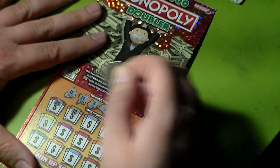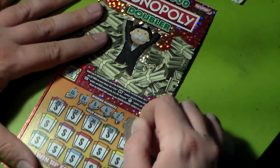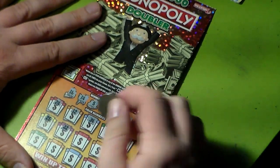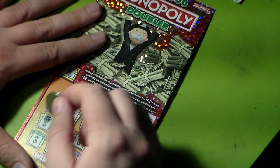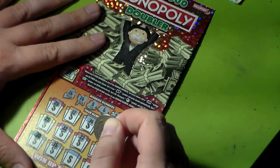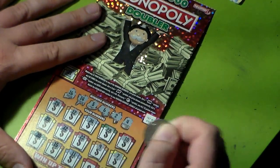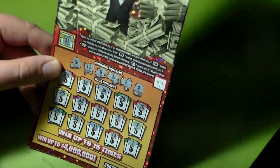24, 12, 34, 28, 10, 25, 32, 22, 9, 7, 30, 15, 11, 13, and last but not least, 1. Alright, so we don't have a winner on this one. Streak's broken. So there goes the three winning tickets in a row. Well, that's okay, because I need to save one anyway for special occasions.